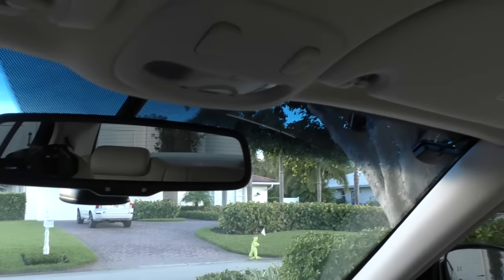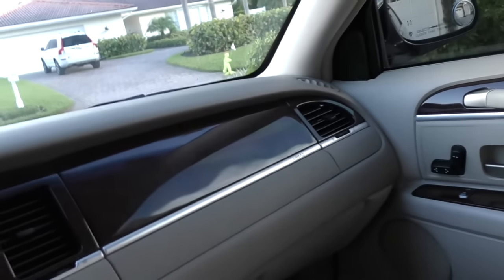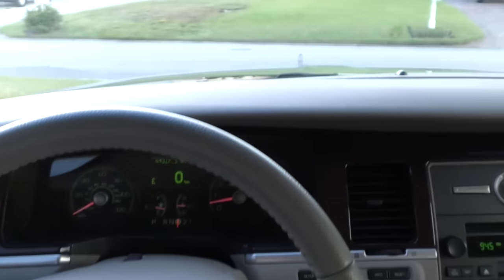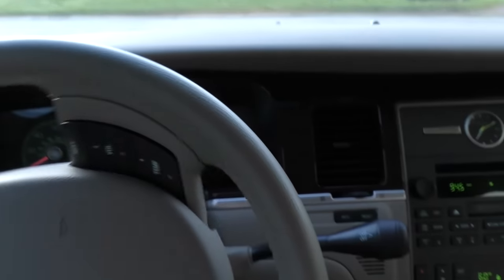Self-dimming mirror, lights, adjustable seat belts. Oh, God. I tell you, I just love town cars. God, I really do. All right, let's go for a spin. Hear those doors locking automatically.